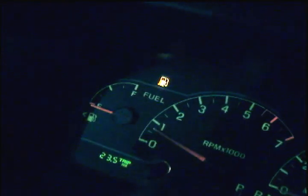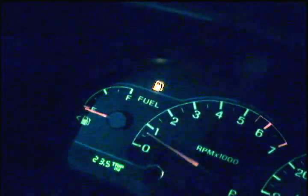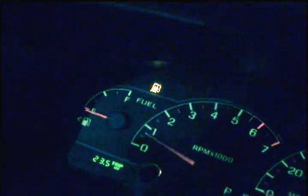I'm now going to show you how to get at least a minimum of 2 miles more per gallon of gas. This is a little combined highway and city. I drove 23.5 miles on 2 gallons, and now I'm down below the E. I'm on the last gallon right now.